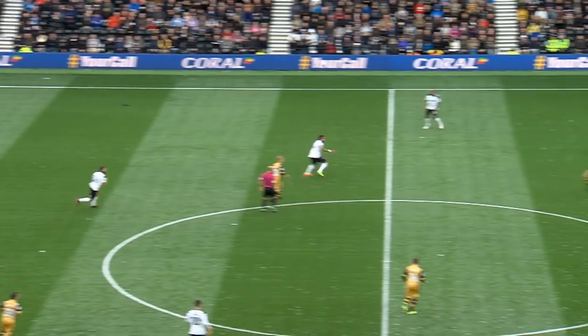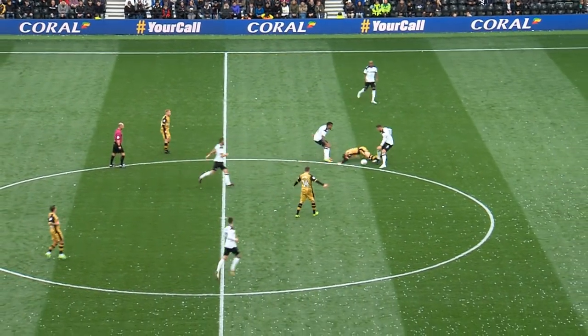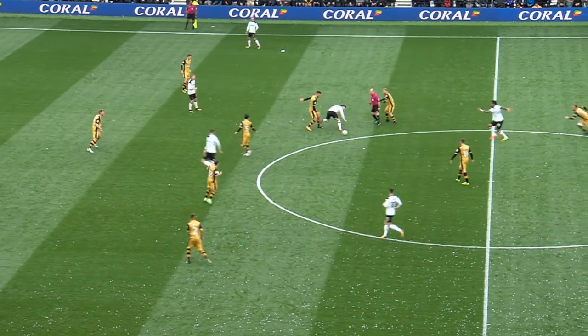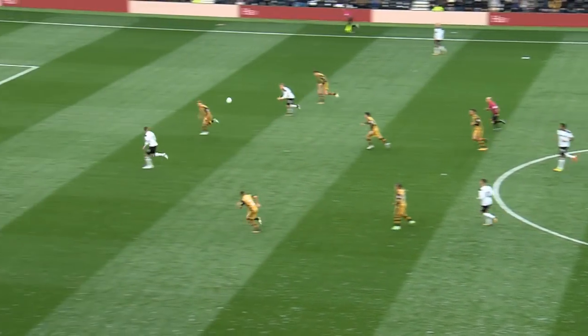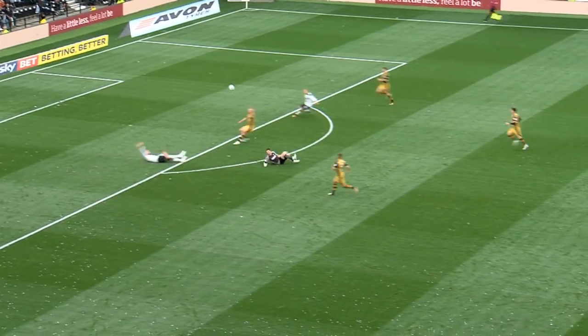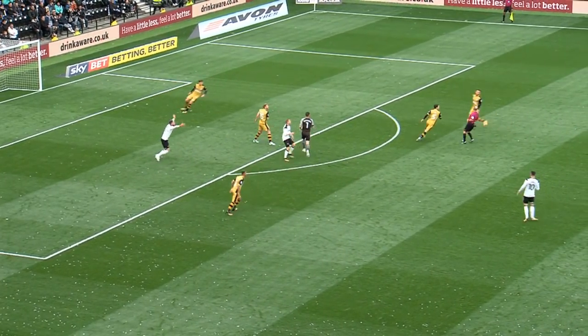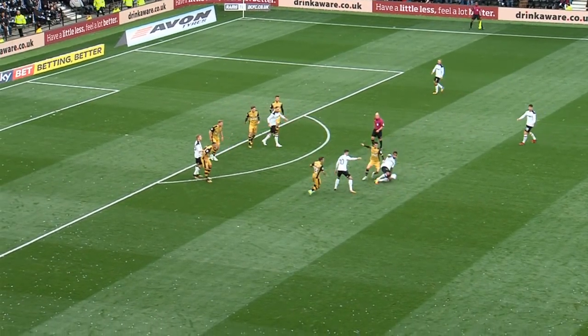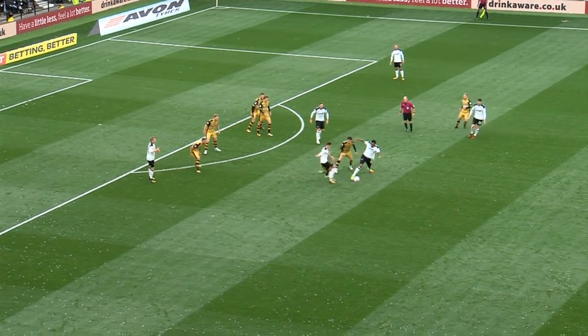Reach works it forward to Fletcher. Fletcher controls nicely, should win a free kick here, but the referee's not given anything and allows Derby to move forward now. Wednesday just hold them up, and it's chipped over the top. Keogh's through one-on-one, and now Westwood makes the save. Did he use his hand outside the area? The referee says no. It looked as if it could have been an arm there. Wednesday get away with it once more.